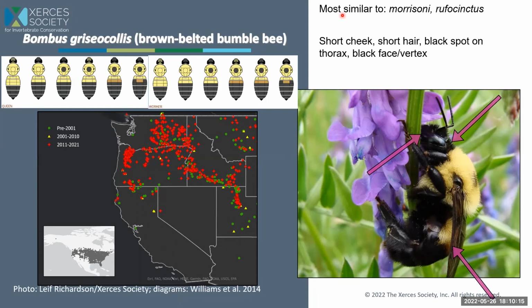And what I often see in this species, at least in Oregon and Washington, is that the queens tend to have more of the yellow color form, where I see this more in the queens, and the workers tend to have the brown color form here in Oregon. It may be different in different regions, but that's been my personal experience with this species in the Pacific Northwest.